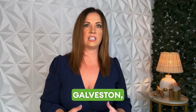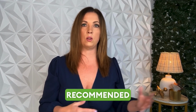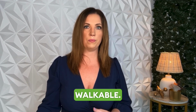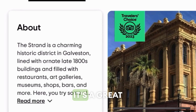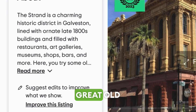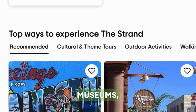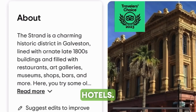If you're staying at a Galveston hotel the night before your cruise from the Port of Galveston, or if you have a morning to kill before your cruise, maybe you have a later embarkation time, there are a lot of great activities nearby, and all these sites are close to the recommended hotels, many of them even walkable. My first recommendation of places to visit in Galveston is the Strand. As I mentioned earlier, it's a great place to explore because it's Galveston's historic district. They have lots of great old buildings, restaurants, art galleries, museums, shops, and more, and it's just blocks away from all of my recommended hotels.